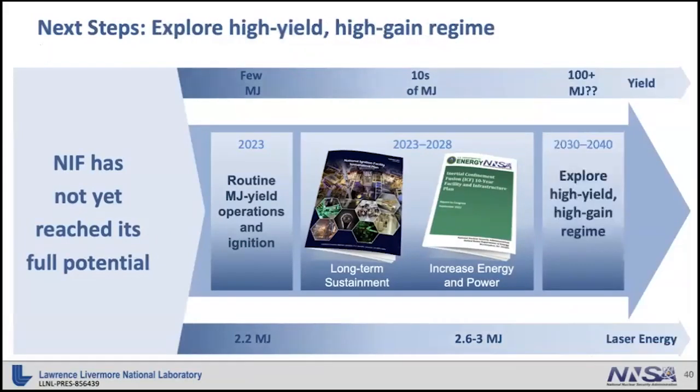And then beyond that, in the 2030 to 2040 timeframe, we're hoping to explore designs that give maybe 100 plus megajoules in yield. Obviously leveraging the increased capabilities that we've been working on, but also the expertise that we've gained over a couple of decades of experiment.